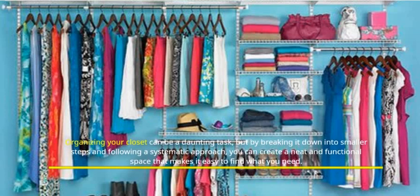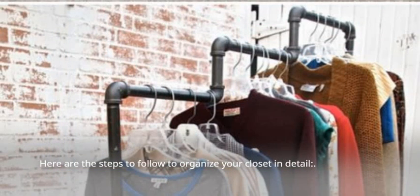Organizing your closet can be a daunting task, but by breaking it down into smaller steps and following a systematic approach, you can create a neat and functional space that makes it easy to find what you need. Here are the steps to follow to organize your closet in detail.